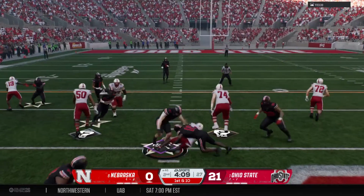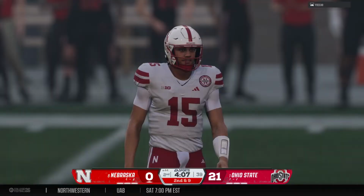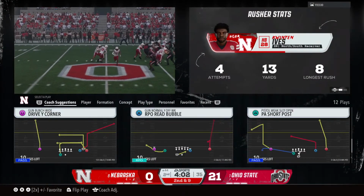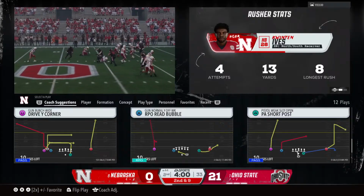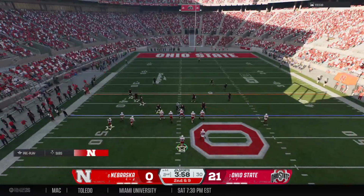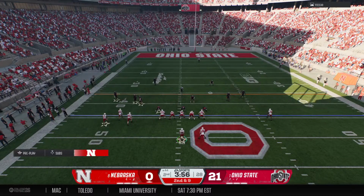They'll run it from the gun. And the senior able to make the stop after a short gain. Love this early in the game by this defense, taking control of the line of scrimmage, not giving this back anywhere to go, and they keep him short of the first down. What's the play call here on second down for this offense?